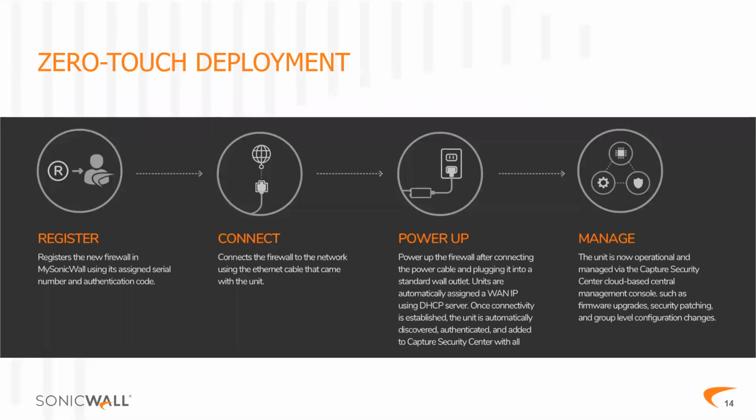Now, zero-touch deployment on our firewalls couldn't be easier. All you need to do is register the appliance to your account and attach it to a tenant. Once you do that, if you connect your appliance to your router and then power it up, it will check to see if it's been registered to a SonicWall account, which you would have done in the first stage. We'll then see which tenant it's registered to, and then it will put itself into cloud management automatically for you. You don't have to do any configuration or deployment in order to be able to do that.